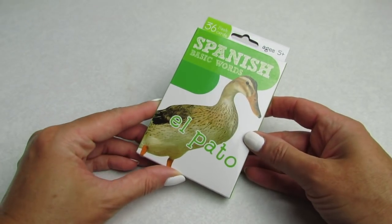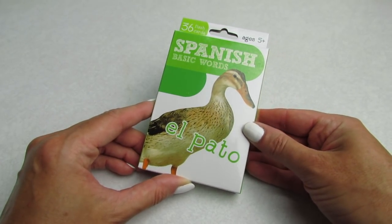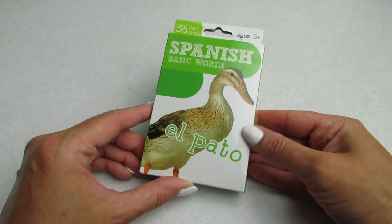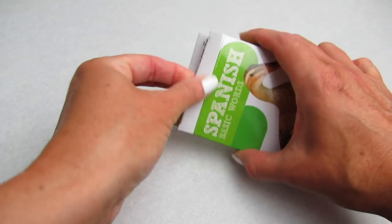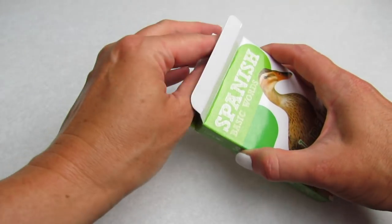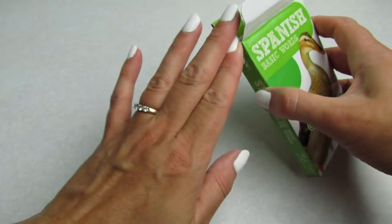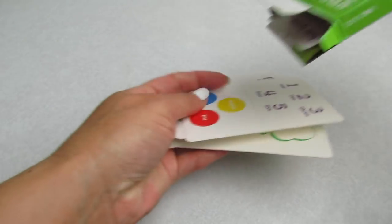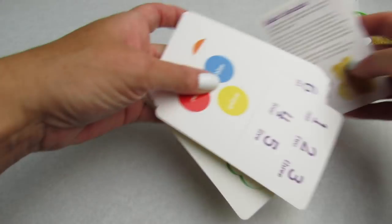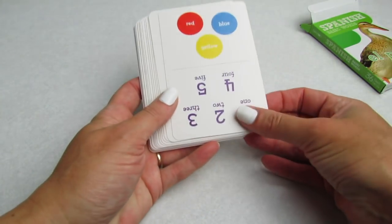Another thing I got from the Dollar Spot was this pack of Spanish basic word flashcards. It's recommended for ages 5 and up. I figured we'd go ahead and take a look. That way, if you guys are considering getting these, you would have already had a preview. If you don't have time while in the store, you can just refer to this video.